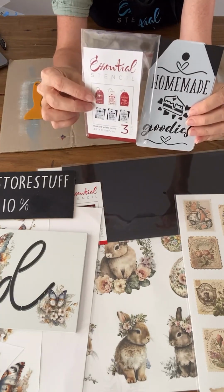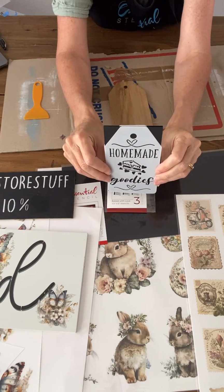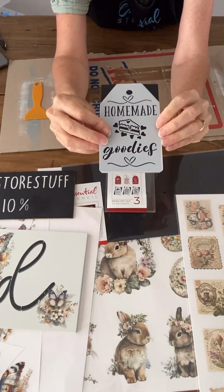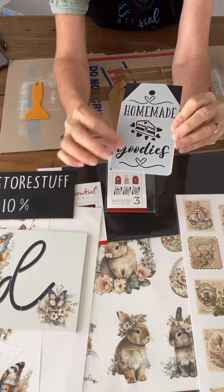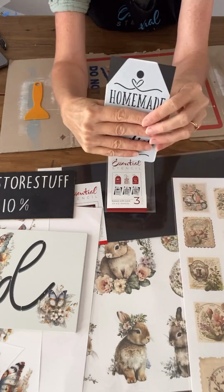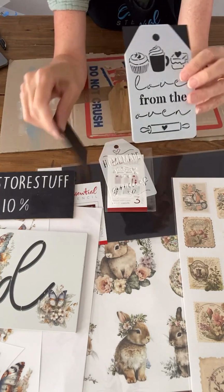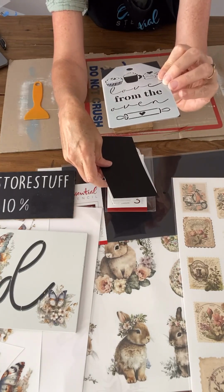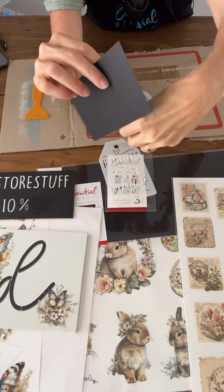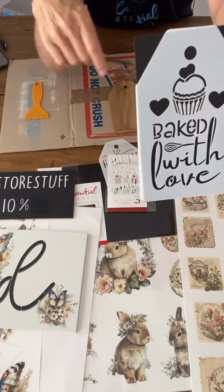And the tags have 3 mini tags inside them. These are cute for Valentine's, and for baking, but I'm going to use this top one here, homemade goodies. But I'm going to leave off the cake and the goodies and just use the homemade on the top of the tag. Then I'm going to add a beautiful postage stamp. And then we'll use something else on the other side that you will have to stay tuned to see what I'm going to use. Okay, this one says, love from the oven. Gorgeous little tag. And then baked with love. So these are great little mini tags. You could use them on a wood tag.